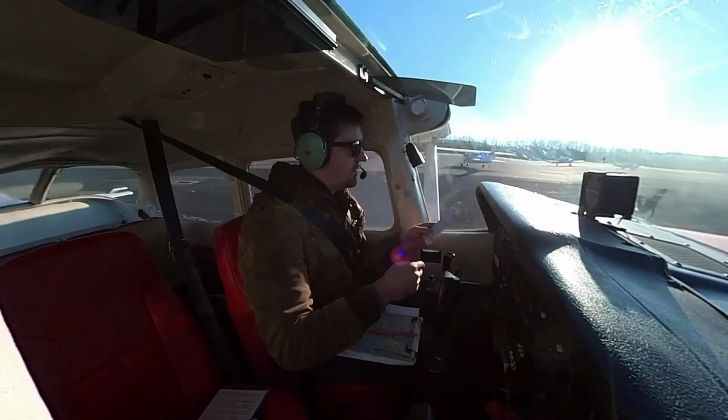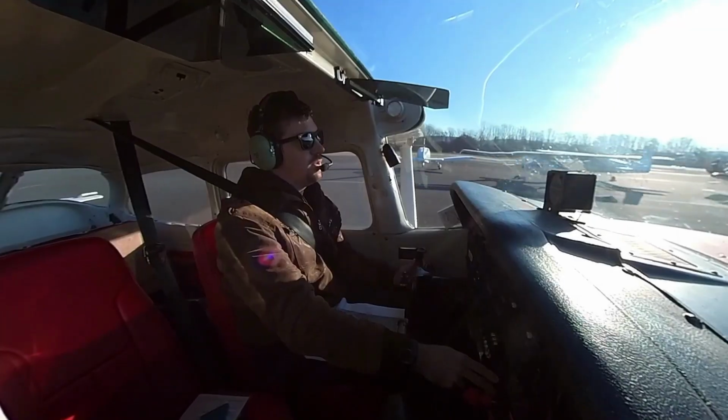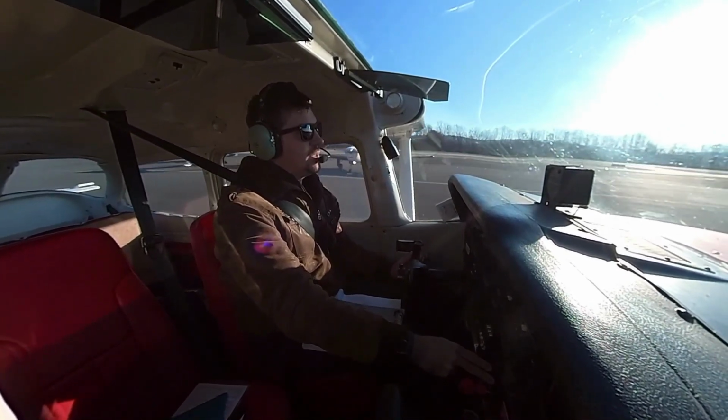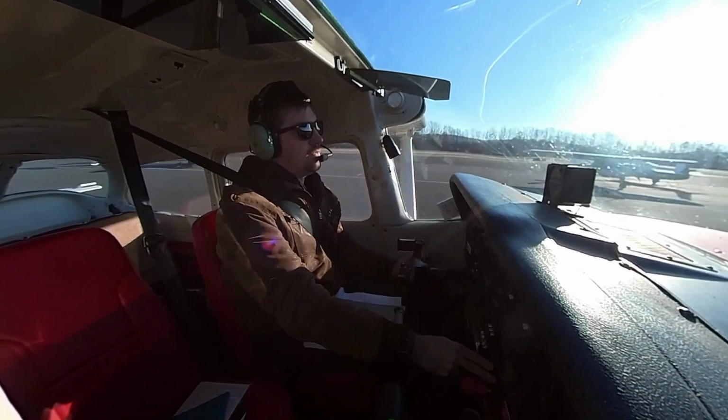And if you see anything that looks aloof, take a second look and maybe reconsider pivoting your plans for the day and reallocating your resources. All right, that all looks good. Let's go have fun. So we're going to do a regular takeoff and a regular landing just to get back in the flow of things.